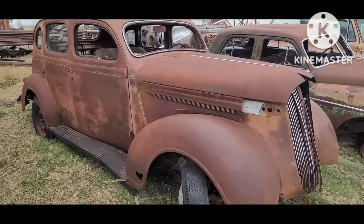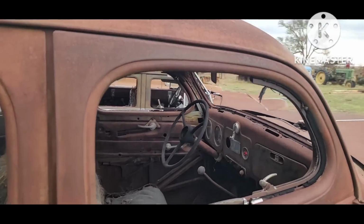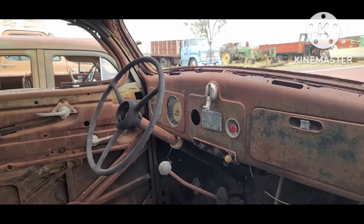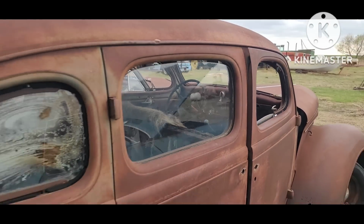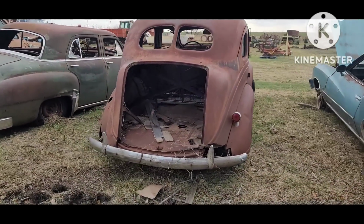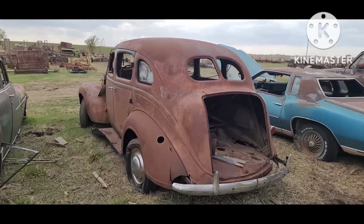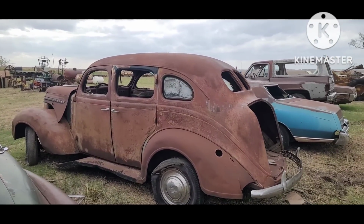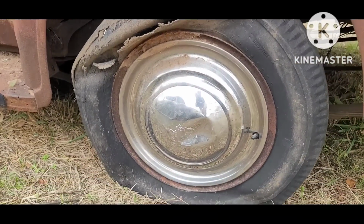Plymouth is a 37 or 8. See these 30s cars, natural fiber upholstery, wool, mohair, cotton, whatever. It just shreds and goes away. This thing, realistically, is going to be a parts car. It doesn't have a real wow factor of body condition.